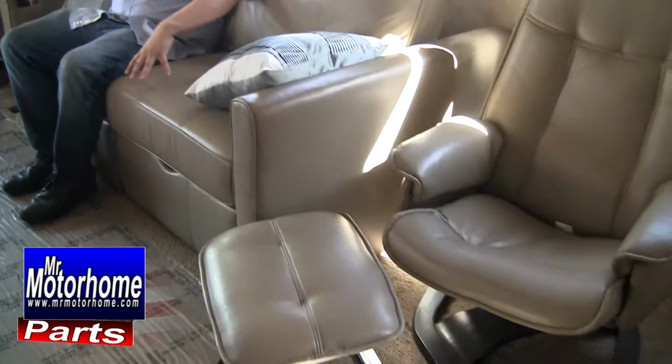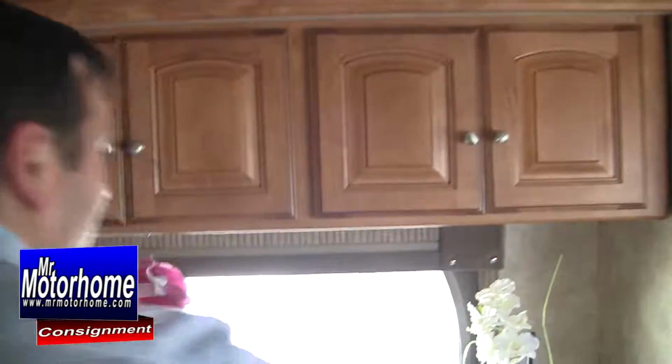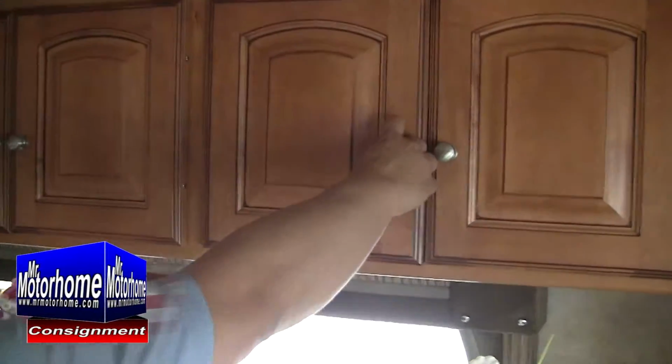This couch is a Stitchcraft couch, which is actually made in-house at Winnebago. They have such high quality standards. They weren't happy with the furniture that they're buying from their vendors. Winnebago does their own woodworking. Look at how nice this is.